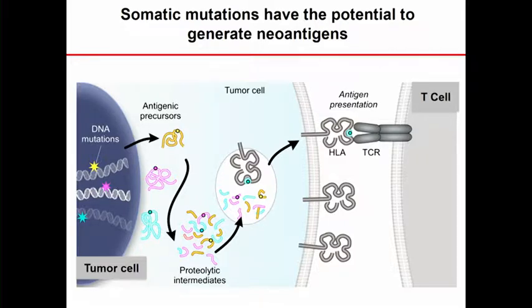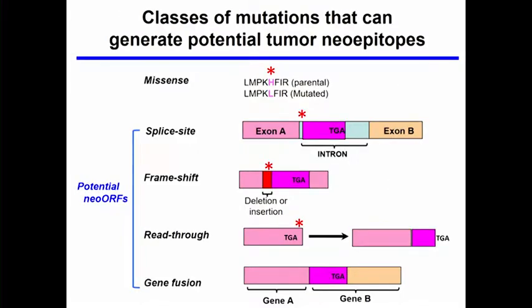And in particular, the presence of the DNA mutation is causing new changes, so we call those neoantigens. Those neoantigens may be quite discrete, generated by a single amino acid, or they can be longer stretches of amino acid change. So this is what we call a neo-orf, a new open reading frame.